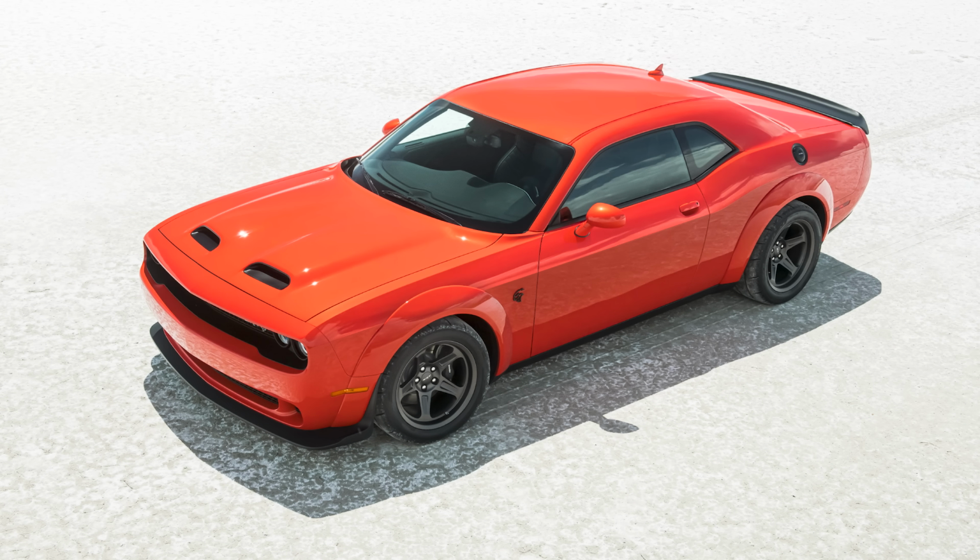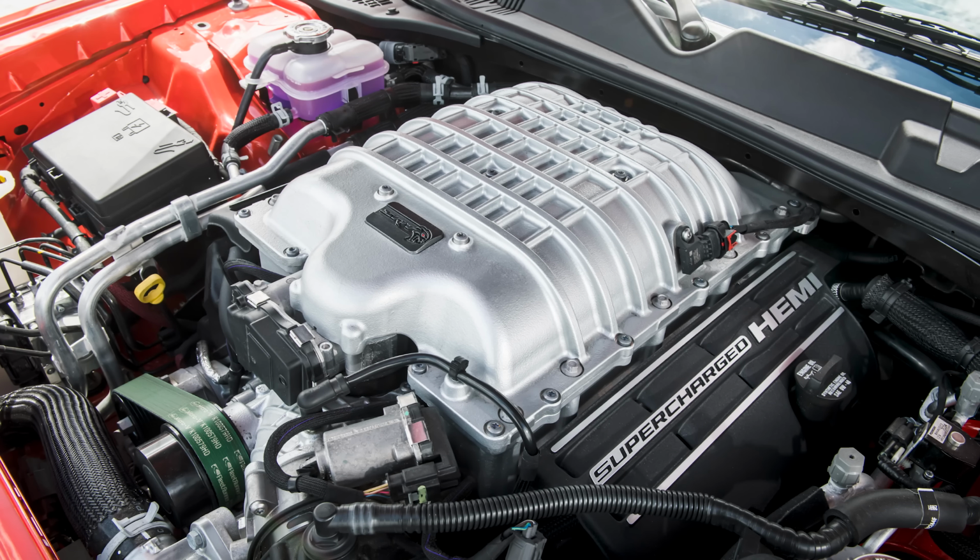Instead, FCA is doubling down on the crazy that has made these models just so great over the last few years. So instead of just having a just over 700 horsepower, for instance, Charger or Challenger, we now have the new 2020 Challenger SRT Superstock. This is going to be the world's quickest and most powerful muscle car according to Dodge. They're claiming that they've retweaked the 6.2-liter supercharged V8 yet again to give us 807 horsepower.